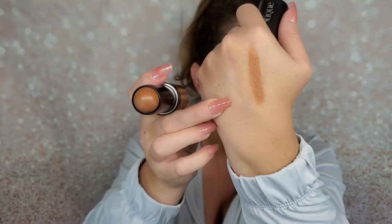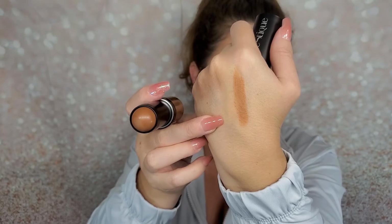Let me swatch it for you. So that is a nice shade. That does look like it would be good for my skin tone. So I'm very excited to try it. I like it because it's on the go, too. This is something that you could take. And look at this, that is so cool. Just the little things, right? The little things that count.